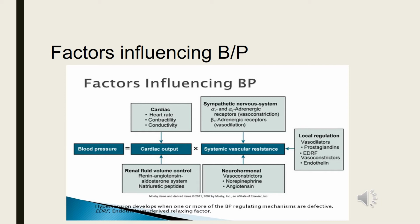You're looking at the renal part of it. If you stop and think about how your circulation works throughout your body, how it goes through the renal system, and then you're also looking at your neurohormonal, because hormones also play a big part in how fluid comes in and out of the cellular levels.